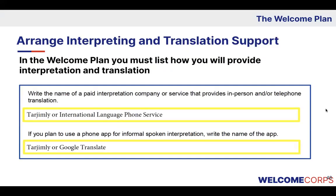And as you would expect, we want to hear about the research and what you've decided and what you found in your welcome plan. So this provides a sample of that part of the welcome plan, where you're going to write down either the name of a paid interpretation company or service that you're going to access and that you have booked that service. And if you plan to use a phone app for informal spoken interpretation, write the name of the app and what you'll be using it for.